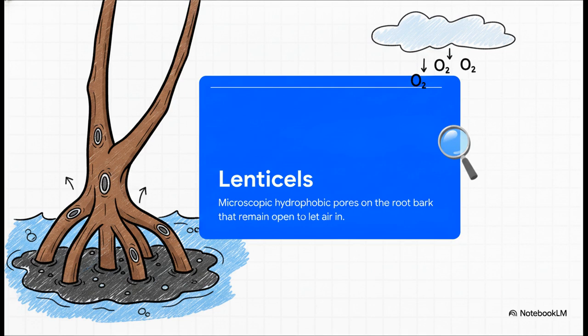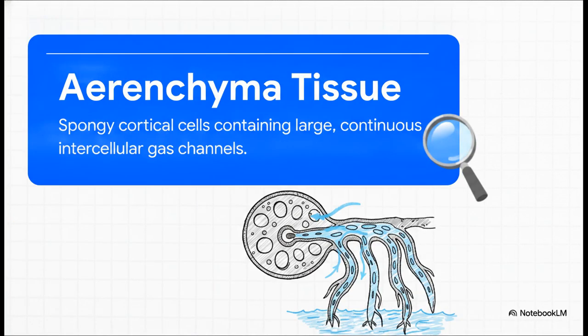That wax is the key here. It actively repels liquid seawater. But the moment it's exposed to the atmosphere during low tide, it allows oxygen gas to pass right on through. Okay, so catching air at the surface is great, but how does that oxygen get down to the roots buried deep in the mud? Well, enter aerenchyma tissue.